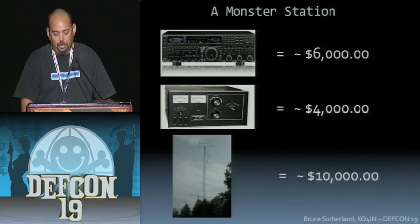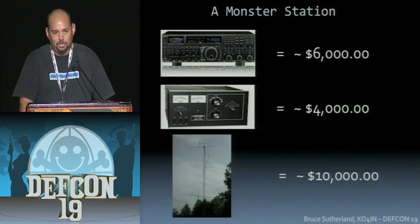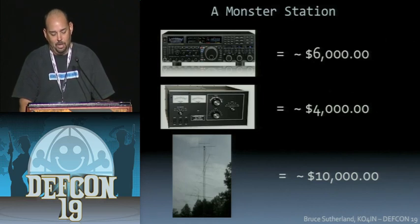The amplifier pictured here, which costs about $4,000, will give you a maximum output of 1,500 watts, which is kind of what you need to talk from somewhere like pretty much halfway around the world, like the Middle East, to, say, the middle of the United States. I've heard plenty of conversations, and the guys usually say what they're using, and this is what they're using. This amplifier requires a 220 volt outlet and a high amperage breaker in your panel to be able to get that limit.